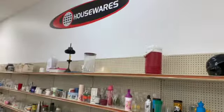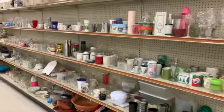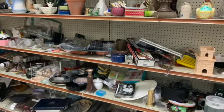I always love the housewares section. It's always like a treasure hunt, but you really got to keep your eyes peeled or you might miss something.